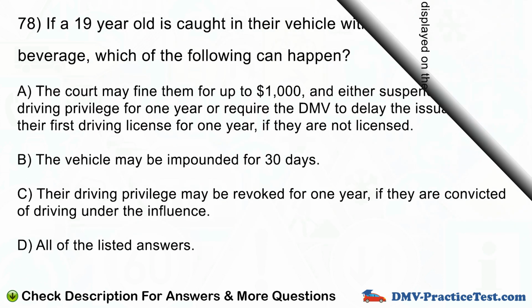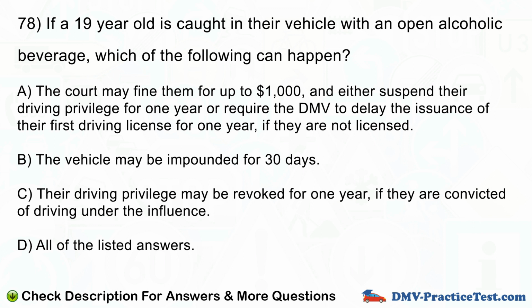Question number 78. If a 19-year-old is caught in their vehicle with an open alcoholic beverage, which of the following can happen? A. The court may fine them for up to $1,000, and either suspend their driving privilege for 1 year or require the DMV to delay the issuance of their first driving license for 1 year, if they are not licensed. B. The vehicle may be impounded for 30 days. C. Their driving privilege may be revoked for 1 year, if they are convicted of driving under the influence. D. All of the listed answers.